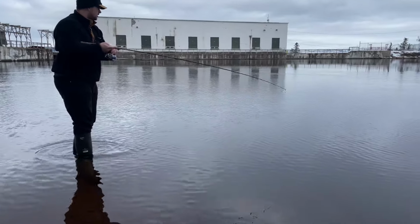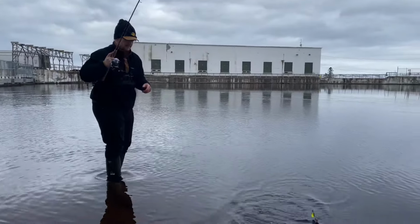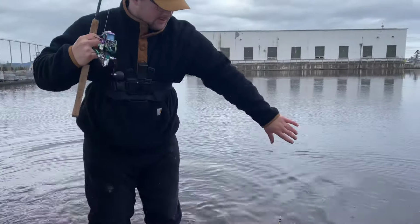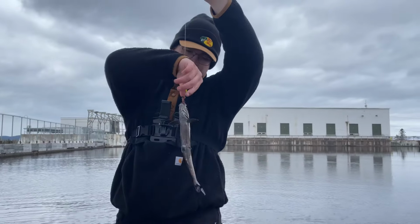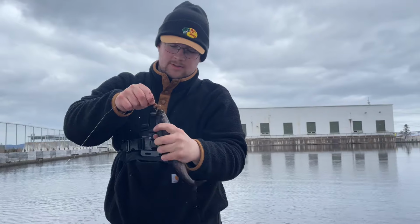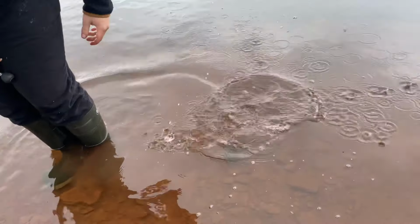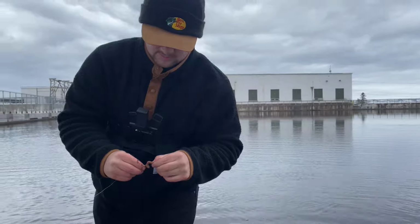Doesn't seem very big. Want me to grab the net? Nope, don't need a net for that. Yeah, I'm waiting as well. Nah, don't need a net for that little guy. Another one. I'd say he's, well, I don't know, 11, 12 inches. He's gone. Fun or what?